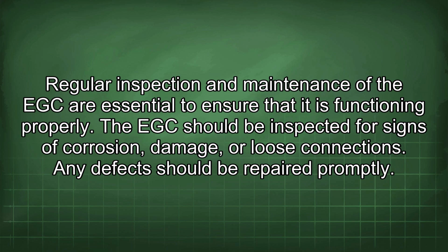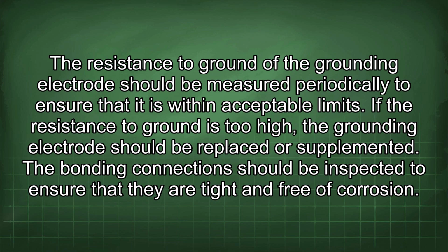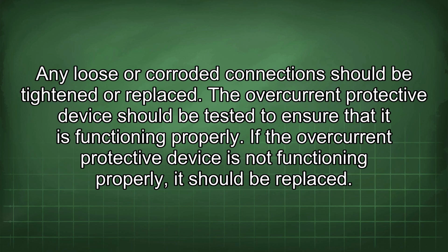Regular inspection and maintenance of the EGC are essential to ensure that it is functioning properly. The EGC should be inspected for signs of corrosion, damage, or loose connections. Any defect should be repaired promptly. The resistance to ground of the grounding electrode should be measured periodically to ensure that it is within acceptable limits. If the resistance to ground is too high, the grounding electrode should be replaced or supplemented. The bonding connections should be inspected to ensure that they are tight and free of corrosion. Any loose or corroded connections should be tightened or replaced. The overcurrent protective device should be tested to ensure that it is functioning properly. If it is not functioning properly, it should be replaced.